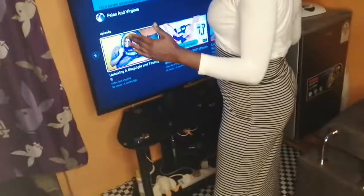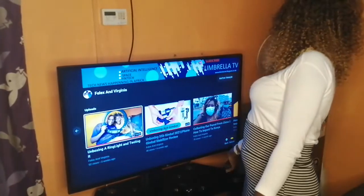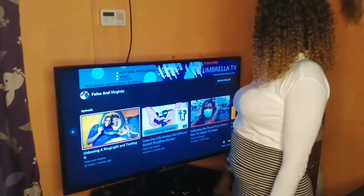So Mlangoni. Ready? After you have entered the living room, you will be captured with our smart television, a big one. So this is our 49 inches television. It is the LG one.